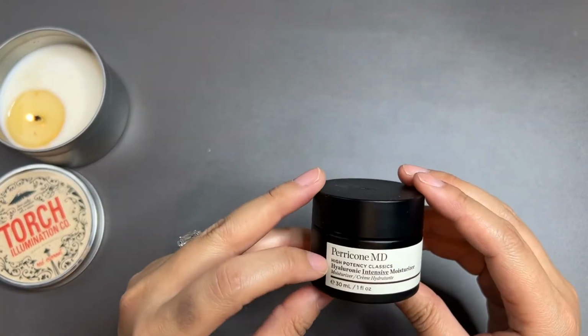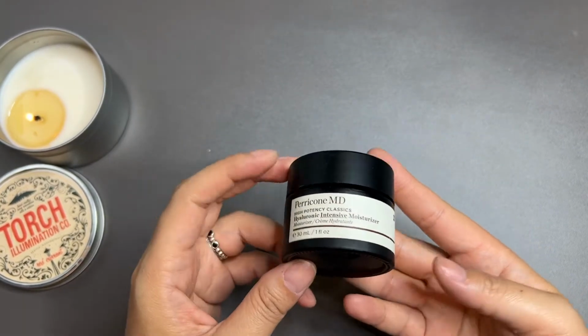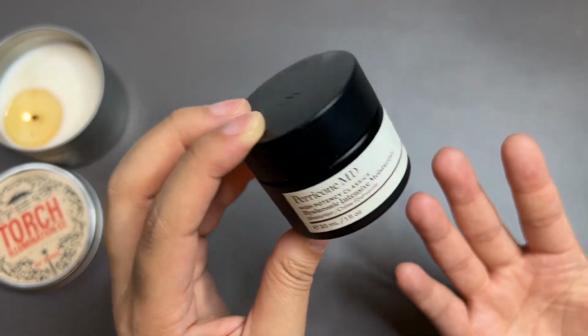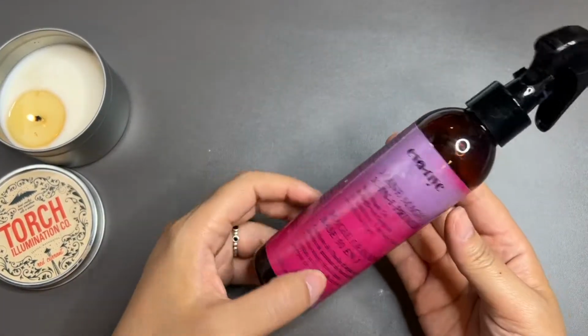Perricone MD High Potency Classics, the Hyaluronic Intensive Moisturizer. I didn't find this necessarily special or stand out in any way. So I don't know why this one in particular is so expensive, or my skin didn't take to it, but this was just okay.